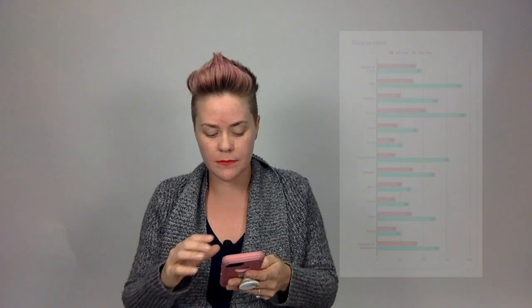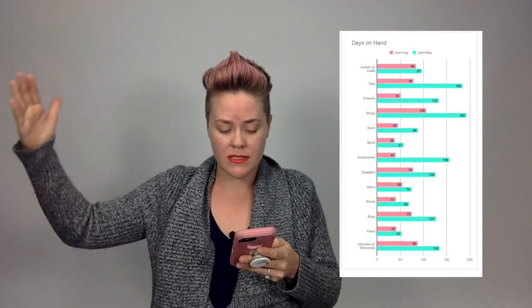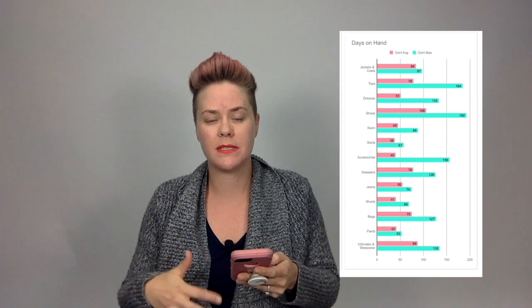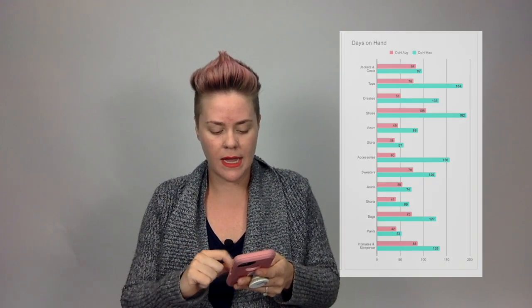I'm going to look at my analytical tool just real quickly to show you how I figure this out. What I'm going to show you are days on hand, and what days on hand are long. What has been in my closet for a long time? Why isn't it selling? And you can look at my days on hand here. Some of the higher ones on here are intimates and sleepwear, and then some of these are going to be specific brands and stuff. So that's my analytical tool.